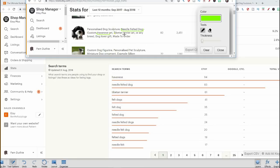Also Tibetan Terrier. And then all the rest of these, felt dogs, felted dogs, needle felt, these are all needle felted dogs. It's all the same thing. So if I'm doing well for a needle felted dog, then Etsy's going to boost me up for all the rest of these as well. I'm not going to touch the tags in this. We're just changing the title. So all my tags will still be as relevant because felted dog is in there with needle felted dog. If I'm doing well for one, Etsy will help me keep on doing well for those.